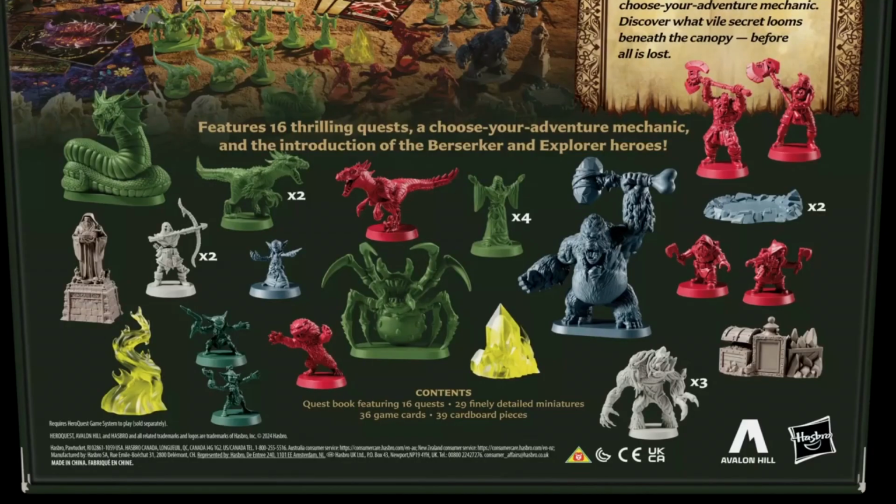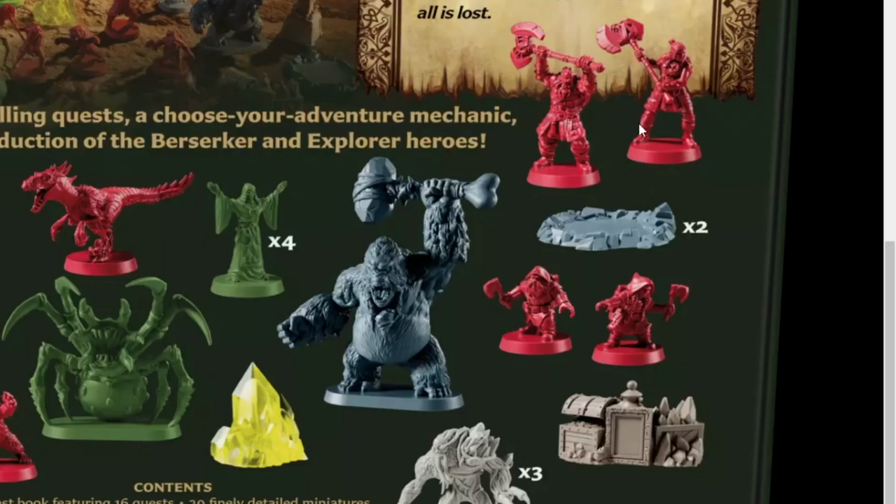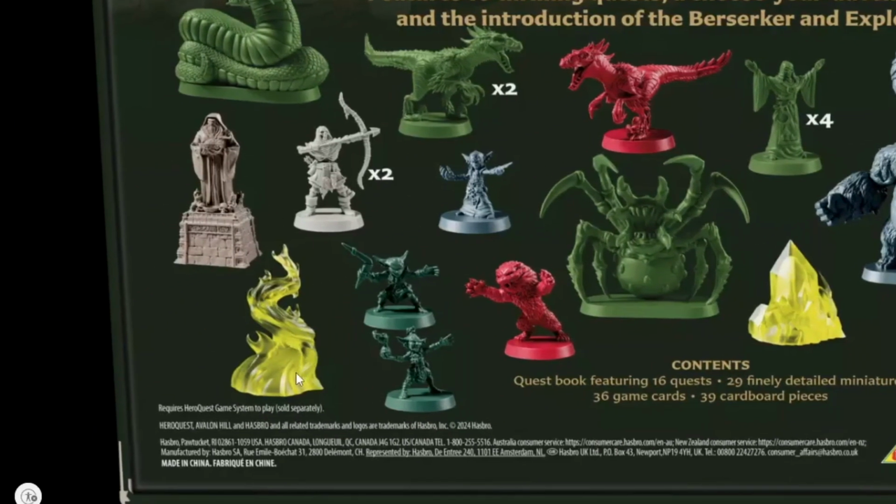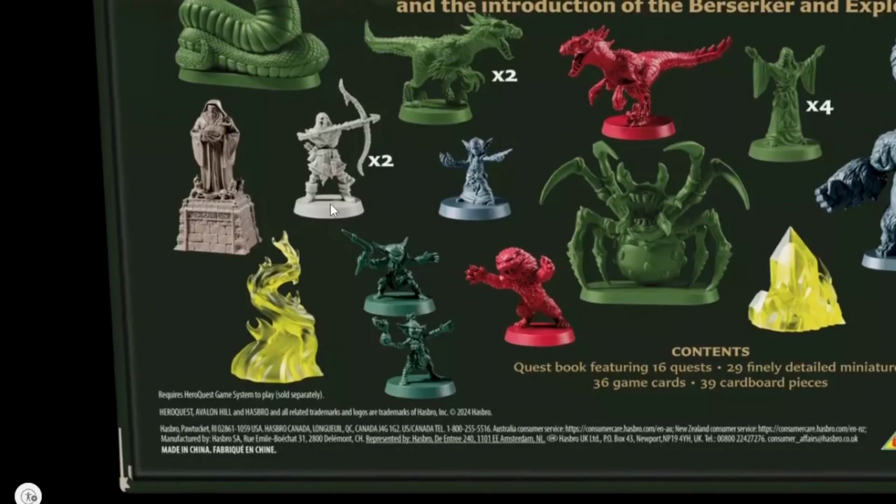Even though these are just the pictures of the renders, I think I'm just going to look at this image for all the miniatures. Dwarven Berserker, there's two of them, the male and female. Then you have the Dwarven Explorer, also the male and female. You have two of these rock-looking things, which you can put these crystal pieces on, as well as the fire pieces. There are two of these skeletal archers, which we have seen in a previous expansion. A Goblin Dread Sorcerer, which is not something we've seen before, but is interesting nonetheless.